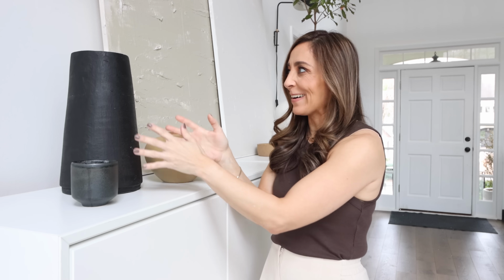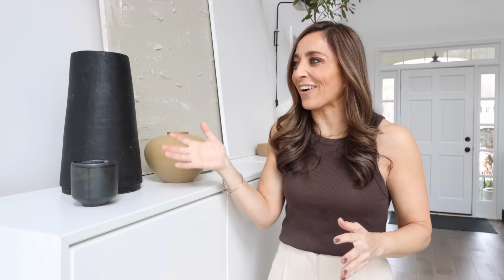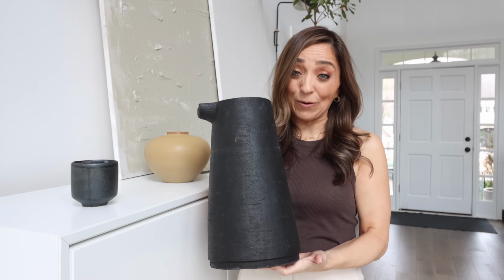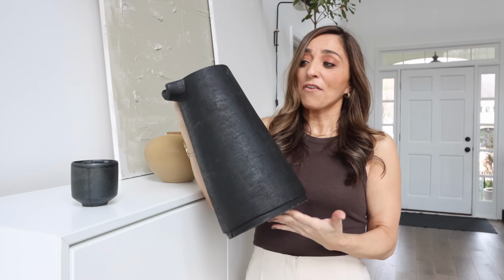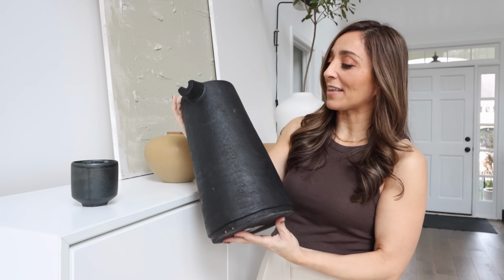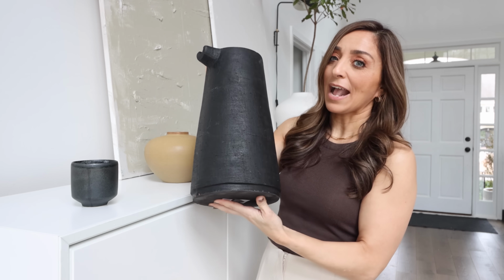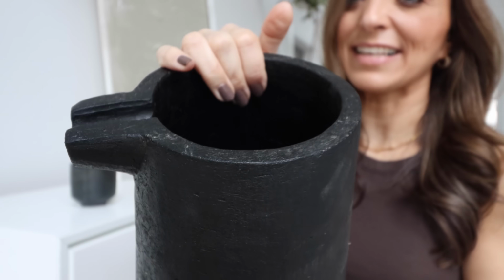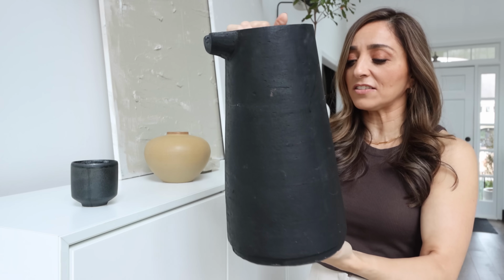So I did find some absolutely incredible things. Shall we just start here? Because I'm tormenting you, aren't I, with these gorgeous things that are sitting right here. First of all, I got this incredible vase / sculptural piece. It looks a little bit like a large pitcher, and look at the texture on this. It's crazy. It's stunning.